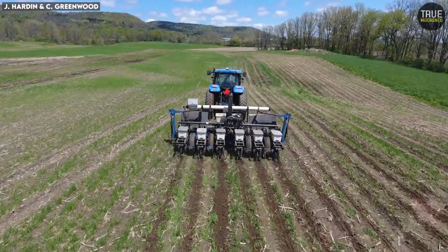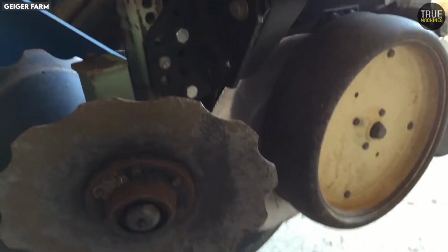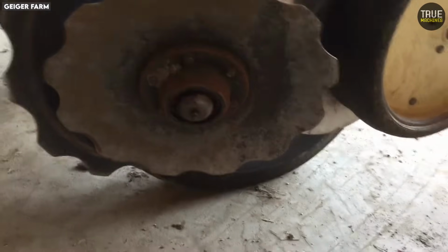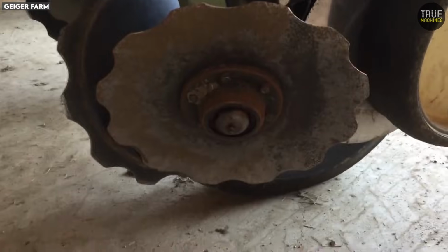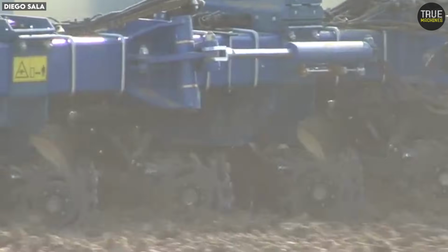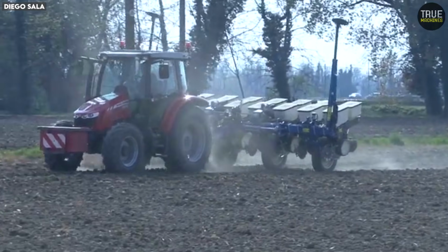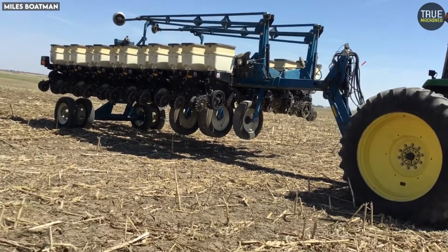The row unit design on 3000 series planters was revolutionary for its time. The parallel linkage provided exceptional depth control. The closing system was perfectly balanced, and the press wheels were designed for ideal soil contact. Kinze engineers focused on creating uniform emergence, not just accurate seed placement, and the result showed in improved stands and yields. Kinze's commitment to quality showed in every component.